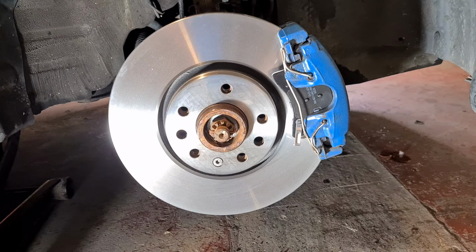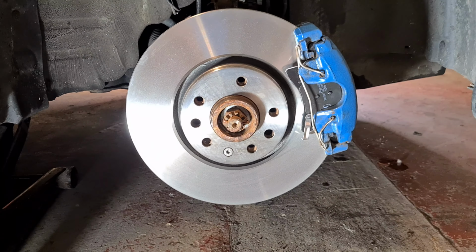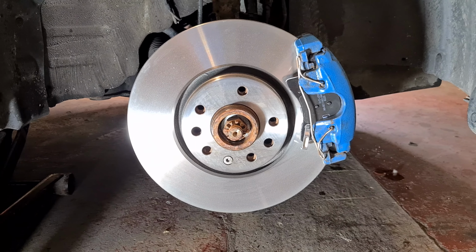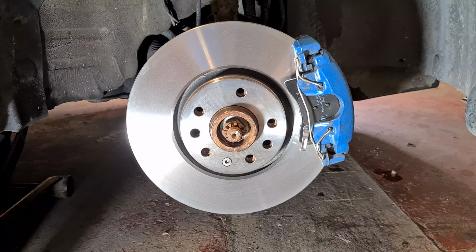Everything's cleaned up. I've not put any copper slip on, just see how we get on with them, just going in raw, as I should say. I don't know what lubricant you're supposed to use these days. There's arguments for copper slip and for not. So I'm just going to go without on these and see how we get on.